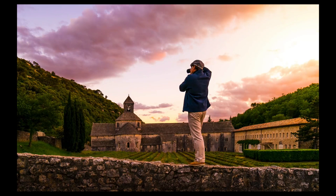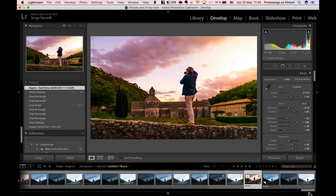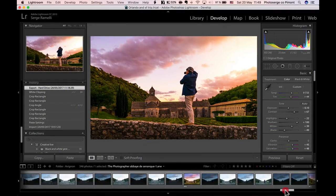And I'm going to improve the workflow because I'm going to start using speed light flash to get an even more dramatic look. But for now, I'm in the south of France. I didn't take my flash with me, so I'm doing with what I got. And let me show you how I got this photo and how it all started.